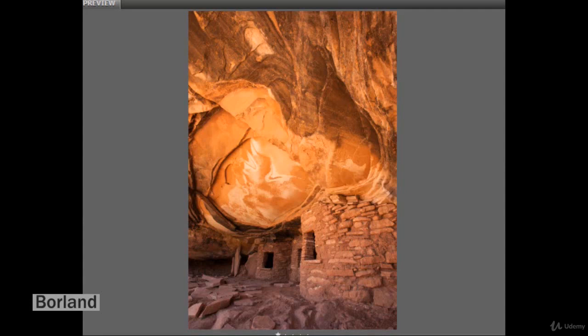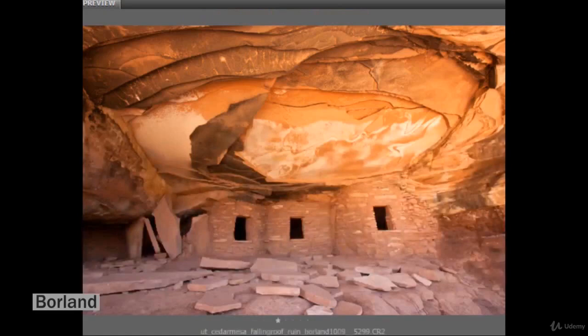So I'm back in Bridge, and I shot quite a few photographs, but I've gone through and rated the ones I liked the best. I shot this angle, which really emphasized the ceiling pretty good. I also shot a centered image, and I kind of like this too. I really feel that this area up here is so powerful. Small ruins, large ceiling, and you have to admit that's a very dramatic ceiling.